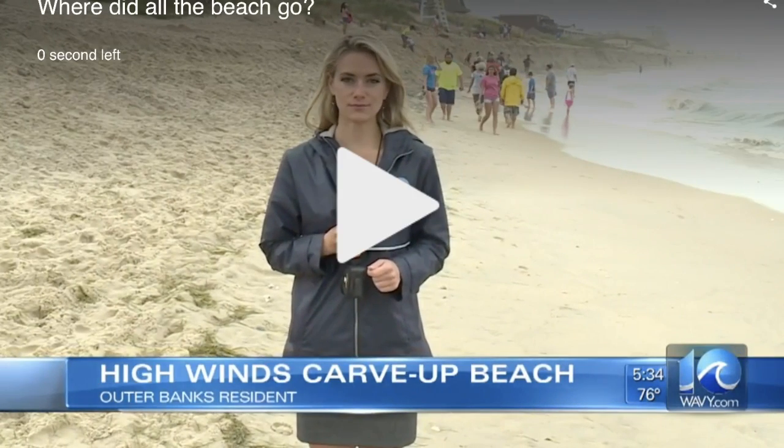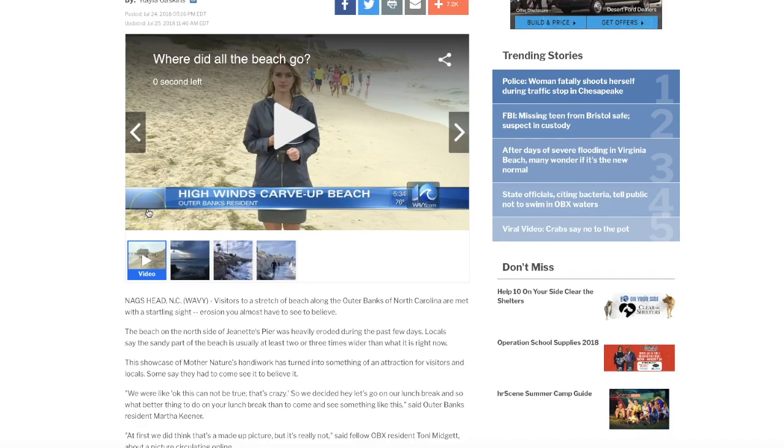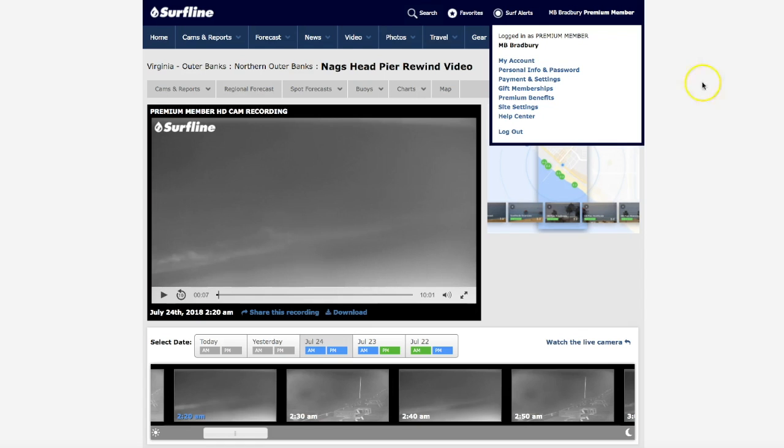So an extreme event there that locals from the area, lifelong residents, had never before seen anything quite like this. That's a lot of sand. And they're saying predominantly wind. More than likely it's a combination of wind and rain.